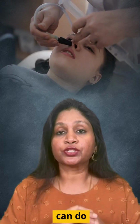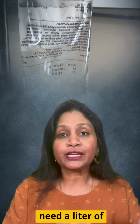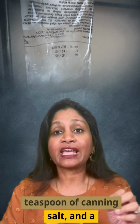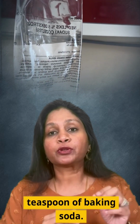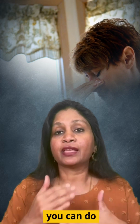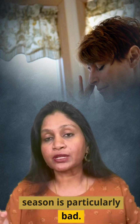Another thing that you can do is sinus rinses. Whether you do it with normal saline or things like NeilMed that you get over the counter, or make your own saline solution at home. And for this, you'll need a liter of bottled water, 1.5 teaspoons of canning salt, and a teaspoon of baking soda. So start off with doing the rinse once a day. And then you can do it up to 3 to 4 times a day if the season is particularly bad.